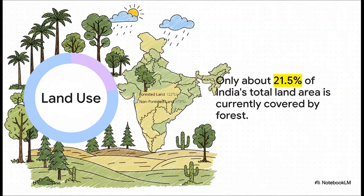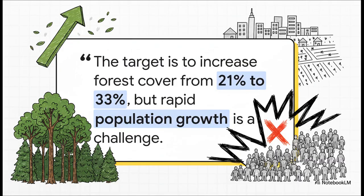So here we see the central conflict, the real dilemma. The national policy has this ambitious and very important target to get forest cover up to 33%, which is considered an ecologically stable level. But at the same time, you have this immense pressure from a rapidly growing population that needs more land for farms, cities, and roads. It's a constant battle for every square kilometer of land.